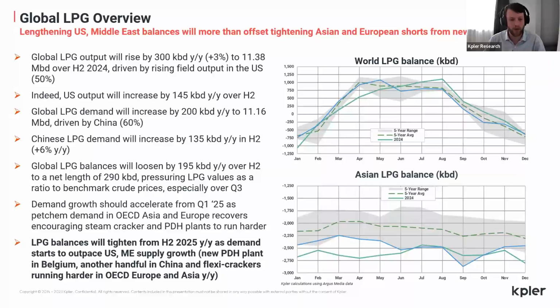And we believe there's enough demand from the second half of next year. It's actually going to start outpacing some of the supply growth out of the US and Middle East, which will be a bit more meager. So the current length and the current price story, we think is only going to be around for at most the next kind of 8 to 10 months, and it's going to start to improve in the second half of next year.